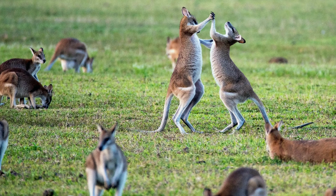But the term kangaroo is used to refer to the four large species. That is the eastern gray kangaroo, the western gray kangaroo, the red kangaroo, and the antilopine kangaroo. But today we'll be talking about the red kangaroo. The family name macropod means Bigfoot.